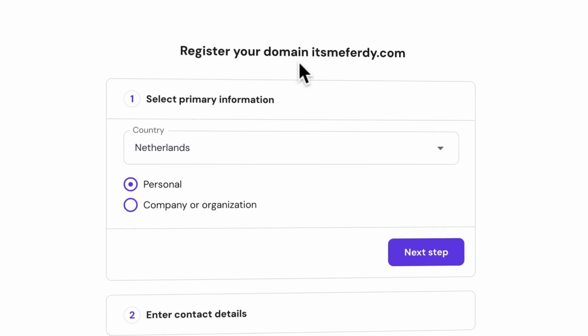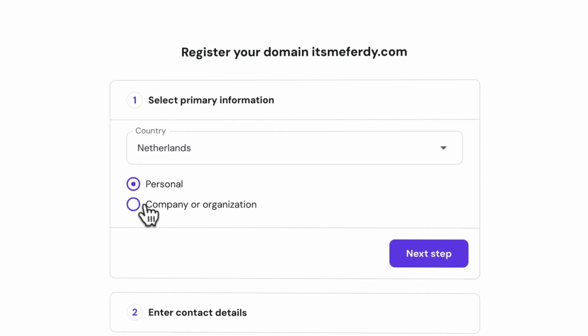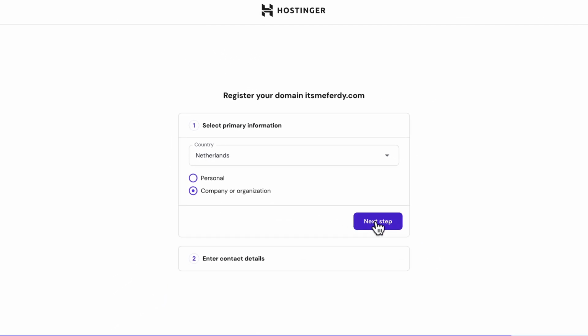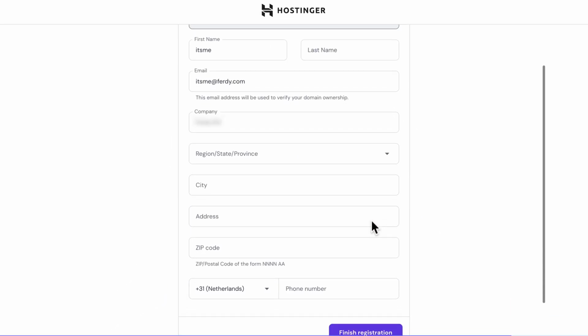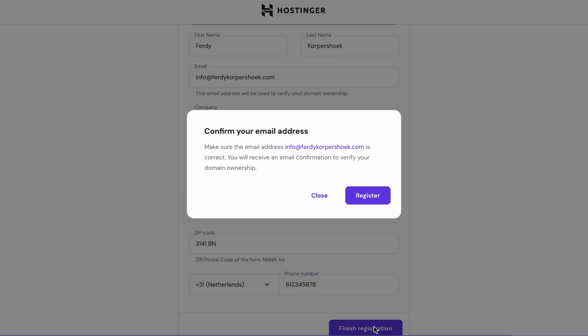I need to register my domain. I'm from the Netherlands. Am I buying this domain for personal use or for my company? It's for my company, so I select company or organization. Next step. And then I will fill in my details over here. And now I click on finish registration. I need to confirm my email address, so I click on register.